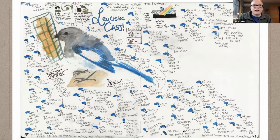So this was a leucistic California scrub jay that I saw in my yard that I nicknamed Lucy. And she was this regular scrub jay that kept coming to the suet feeder. And I was just blown away. I had never really seen leucistic birds before. So I was wondering, is this inherited? How does this work? And I was super excited about this. So I was asking all these sorts of questions.